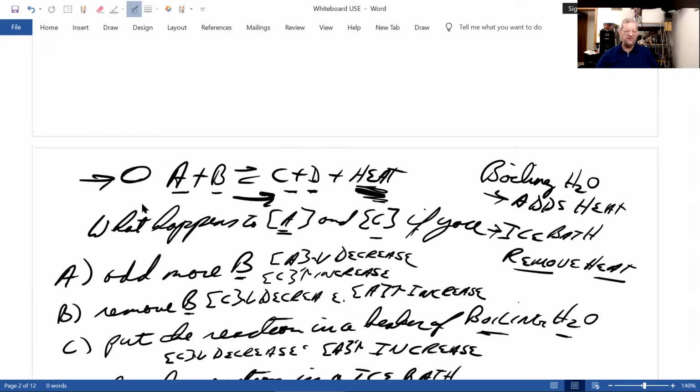If the heat were on this side, you'd use the same type of logic. Are you adding or removing heat when you put it in an ice bath? And how do you replace or get rid of excess or not enough?